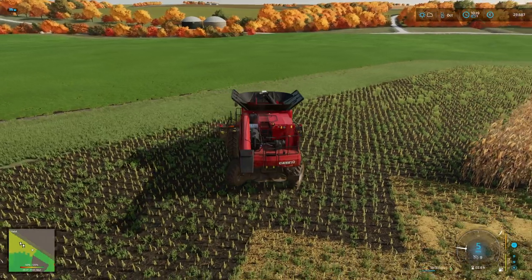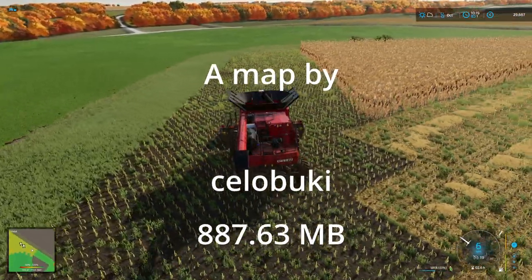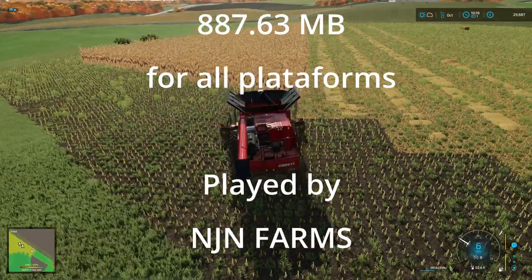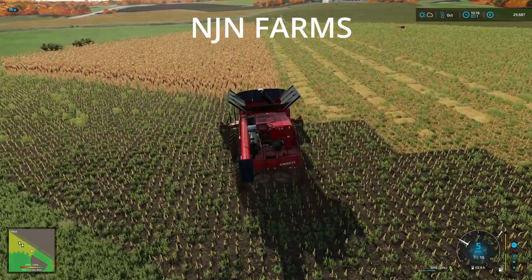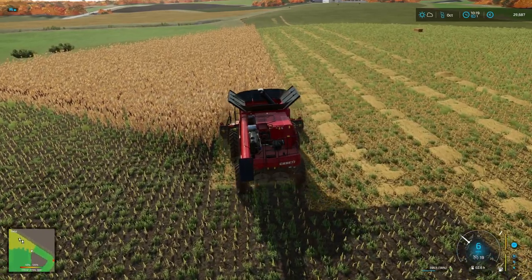So I'm going to finish off the harvest of this field, and then we'll go and have a look and see if we can get a TMR mix together and maybe buy a few cattle to end off the episode.